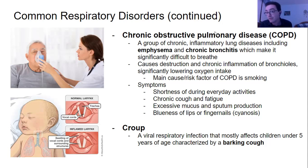And the main cause or risk factor of COPD is smoking. So that's why we encourage people to quit smoking as much as we possibly can, because it leads to a whole bunch of not just respiratory problems down the road, but even cardiovascular and other health problems. Symptoms of COPD include shortness of breath during everyday activities. Chronic cough and fatigue is also quite normal with COPD, as well as excessive mucus and sputum production.